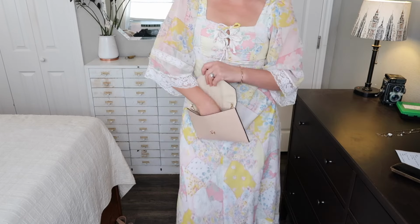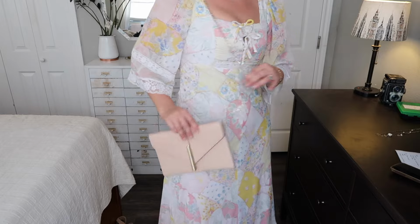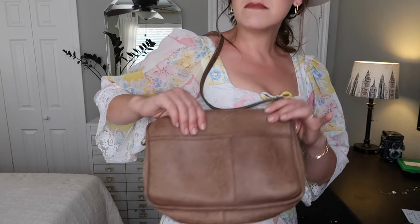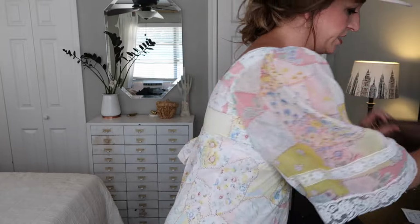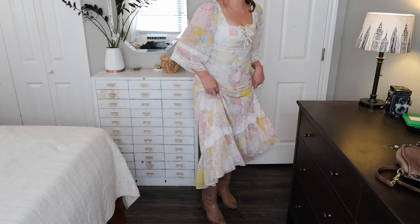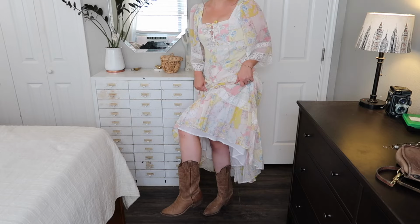Could I use the chain with this one? I probably could. Here's what I love about this one in particular is that I can also do the coach purse. Maybe I might like the clutch better. Yeah, let's go back to the clutch. But I have one more shoe option. I could toss on my brown Justins. They desperately need to be oiled and cleaned, but it gives a way more Western feel, which I kind of dig.